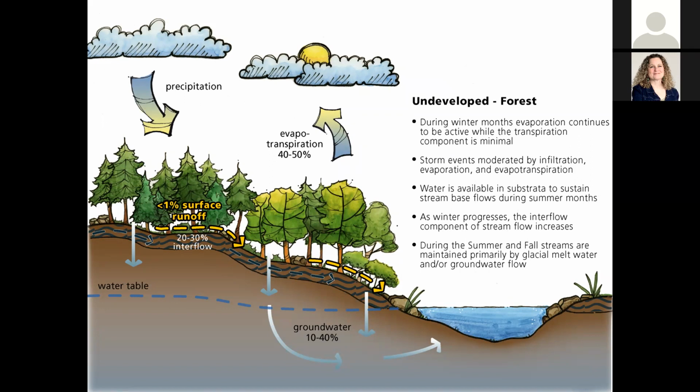slowly seeping out over the spring and summer seasons to recharge, replenish streams and lakes and the water table. The roots take up a good portion of the water, and plants release it as water vapor in the process of photosynthesis.